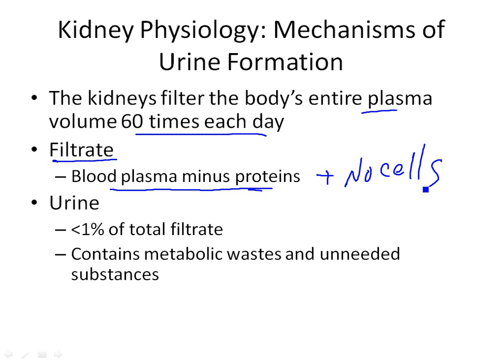Now, if you just urinated all the filtrate, you would quickly dehydrate. You've got to get some of that fluid back. You don't want to get rid of all your filtrate. That's not urine. Once you process the filtrate, that becomes urine. And only about 1% or a little less than 1% of the total filtrate winds up as urine. So you preserve most of your water. All right, so this is going to be a little bit of water and some metabolic waste and other things you want to get rid of. And that's the actual urine.